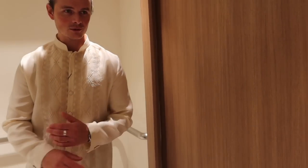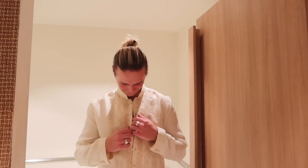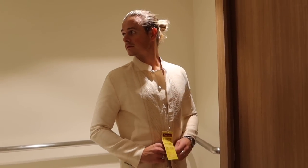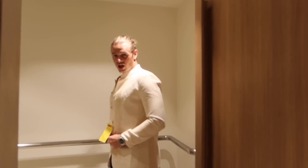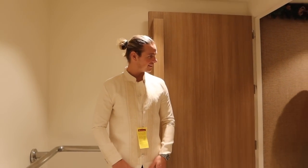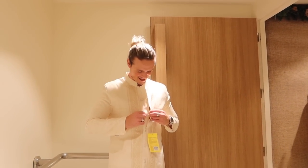But I think it was a little bit too large. So we're gonna try another size. Okay, sige. That looks so nice. You look so guapo. I mean, I like the look of this. If I shaved and actually fixed my hair, I think it would look really good in this. For the winter, yes. It's winter in Norway. Yeah, we're getting married there.